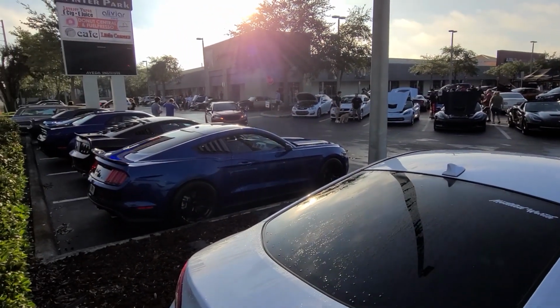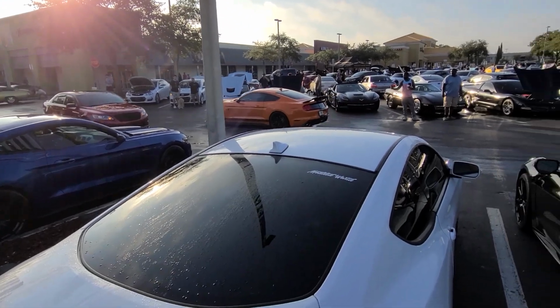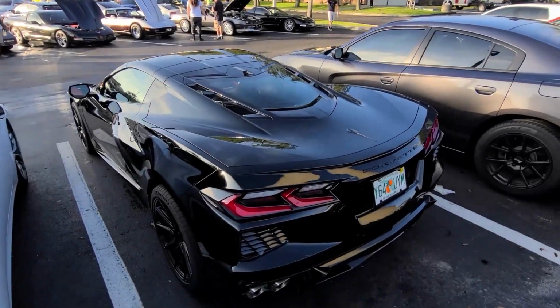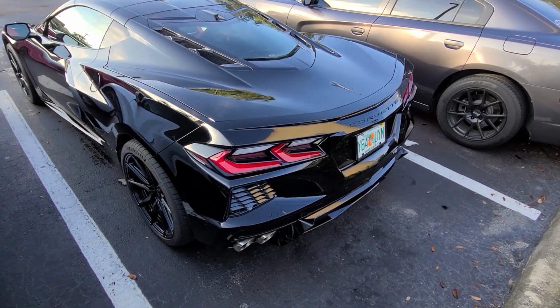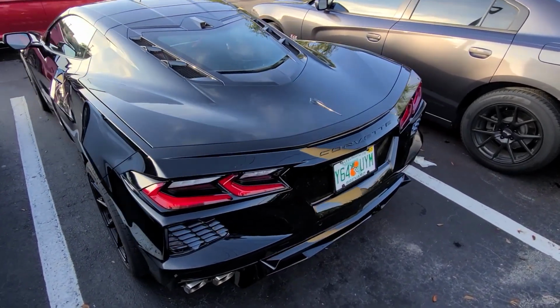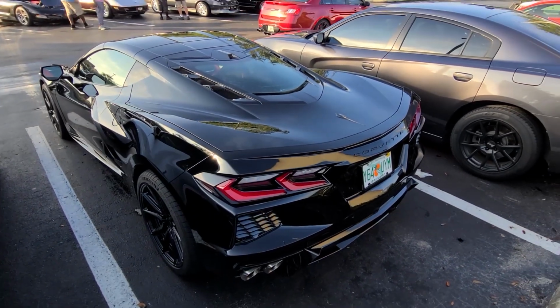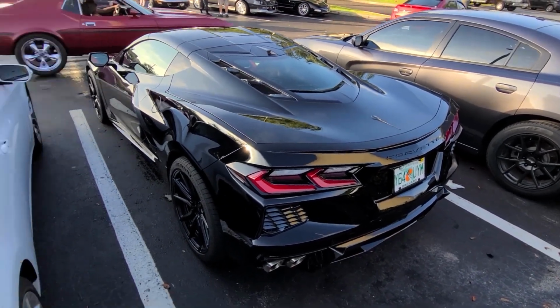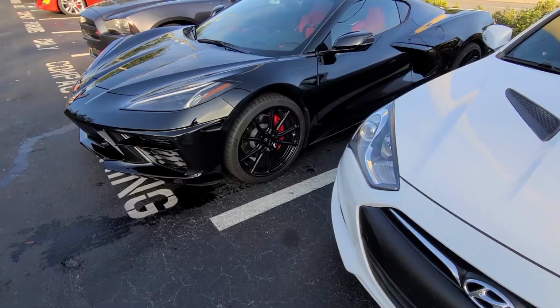Cars and Coffee Winter Park for their 7th anniversary show, according to their Facebook page. One of the few things to come out of 2020 is a C8 Corvette. I know some people will probably disagree with that, but they're starting to grow on me. Being a GM Corvette fan myself, I like them. Especially in this black color, it's pretty sick.